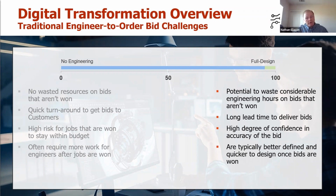But on the flip side of that coin, the positive is that you have a very high degree of confidence in the accuracy of the bid. It's going to be very accurate. You're going to be very close to the right costing and the right information that you give to the customer. And on the other upside, once you win that bid, a lot of engineering work has probably been done, and it's a lot less effort to go from getting a purchase order from a customer to having your drawing package complete and out to the shop floor so that they can do fabrication.